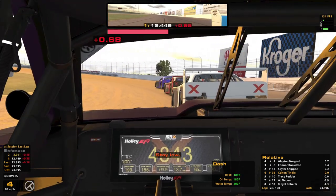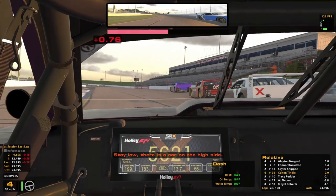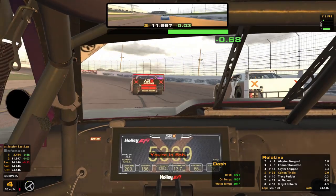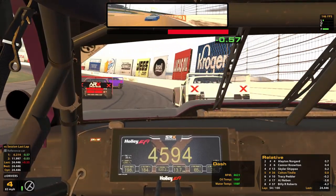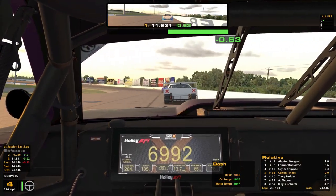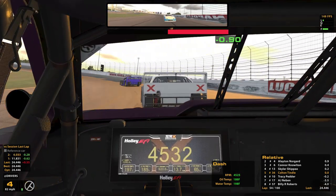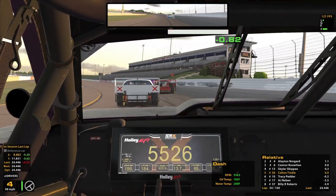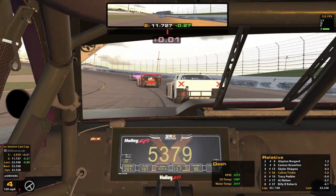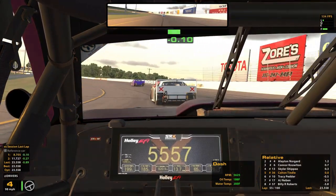Stay low. There is a car on the high side. Outside, clear. Clear outside. Get past Tracy. I hope I didn't just pinch him into the wall. It looks like I might have accidentally taken up too much room. I hope not. Trying to give him space. Alright, P5. I think the leader's gone after all of us battling here for top 5.